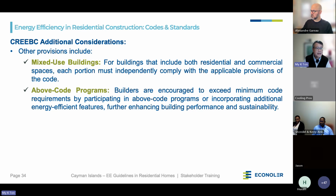And of course, I had already mentioned the above code program, so that builders who choose to go above or have approaches that are beyond the requirements, there's no need for them to be discouraged by not using the code. Programs such as the LEED program, that's above code, the Leadership in Energy and Environmental Design. Basically the code provides minimum requirements, but it does encourage going above code or innovative approaches.